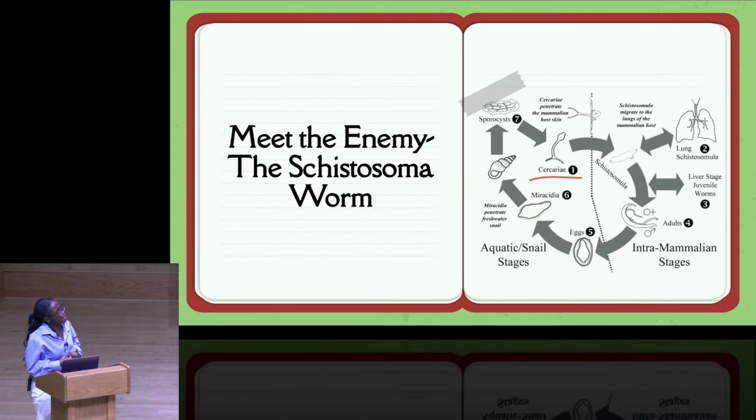So let's meet our enemy here. It's called the schistosoma worm. It starts off as something called cercariae. The cercariae live in the water, and something that's really important to how this disease spreads so fast and so much is that we have multiple different hosts. We have something called an intermediate host: snails in the fresh water, they get the disease and they spread it. They just cause even more problems. And then we have our definitive host, which is humans.